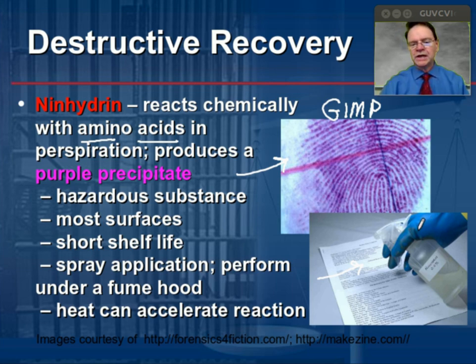So you really need to protect yourself. It's best if that's done under the fume hood. That's what we'll be doing here. One way to speed up the reaction is to use a hot air gun, which we'll use, or even an electric iron that you have at home. That will work just as well.